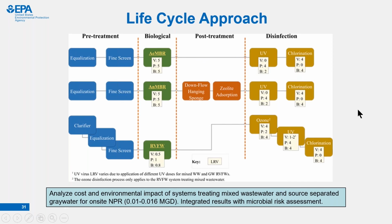And you can see it's pretty typical: pre-treatment, biological treatment, post-treatment, and also disinfection. But because of the different log reduction targets that each of the unit processes can bring, the design of the treatment train will be different. For example, the wetland system is not as effective at removing the pathogens, so additional disinfection with an ozone unit process is added. These are the information you will see later, reflected in the results.